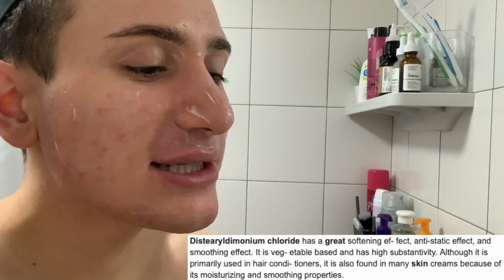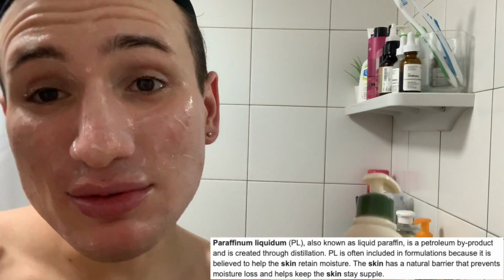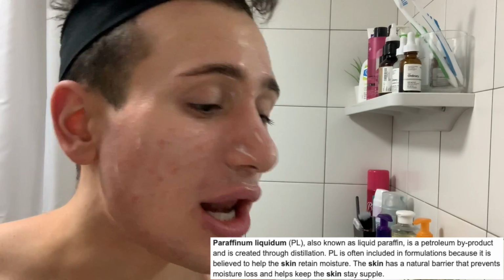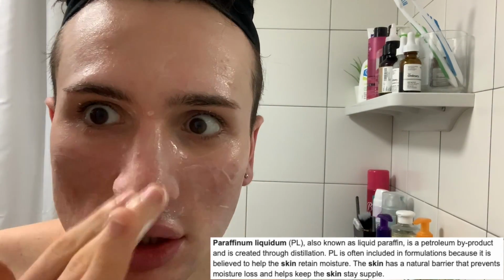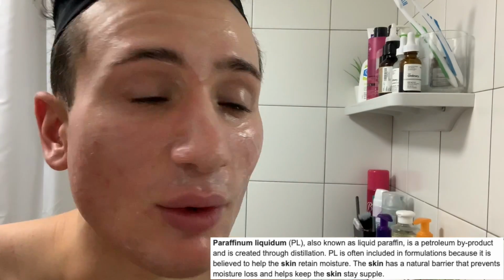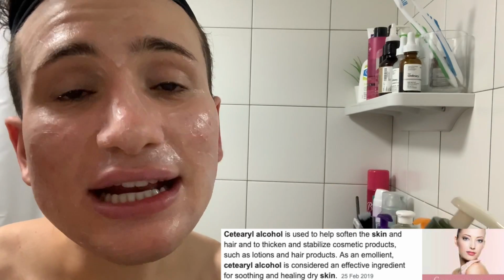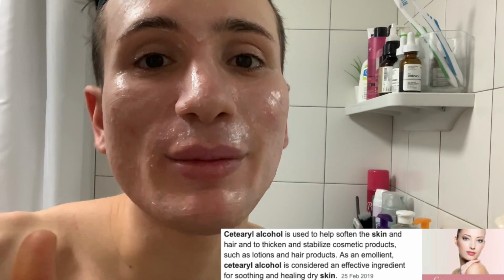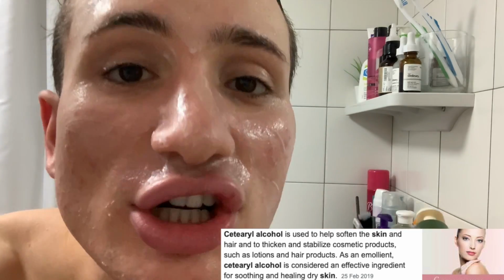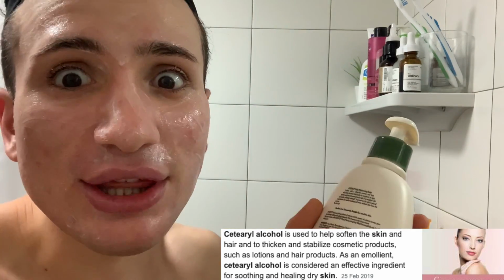But then the fourth ingredient is paraffinum liquidum. Now, if you watch my videos, you already know I do not like that because it is pore clogging. So I'm hoping that this moisturizer doesn't clog my pores, you guys. We'll have to test it once again. Then it contains cetyl alcohol, which is very great for dry skin. It actually supplies a lot of moisture. This is one of the alcohols that is good in skincare, because there's bad alcohol, like denatured alcohol, and good alcohols. Like, for example, this one.